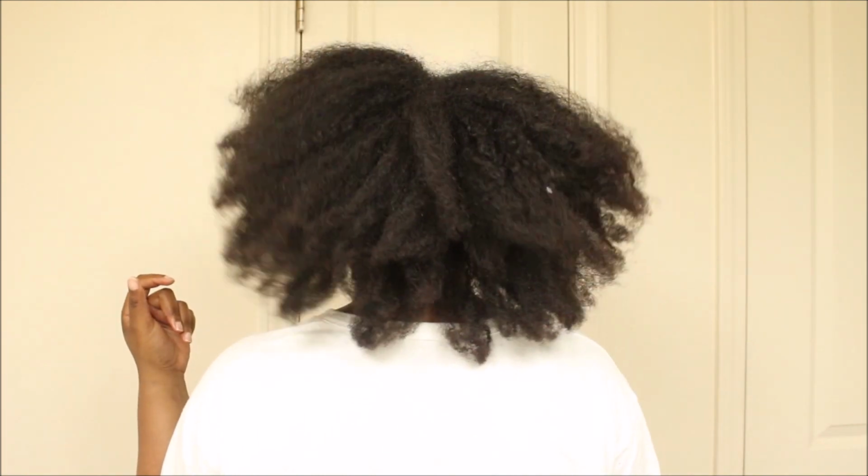Yeah, so today's wash day. That's why my hair is looking like this. It's pretty huge because I stretched it out. I stretched out my hair without using heat to do a video, so that's why my hair is looking like this.